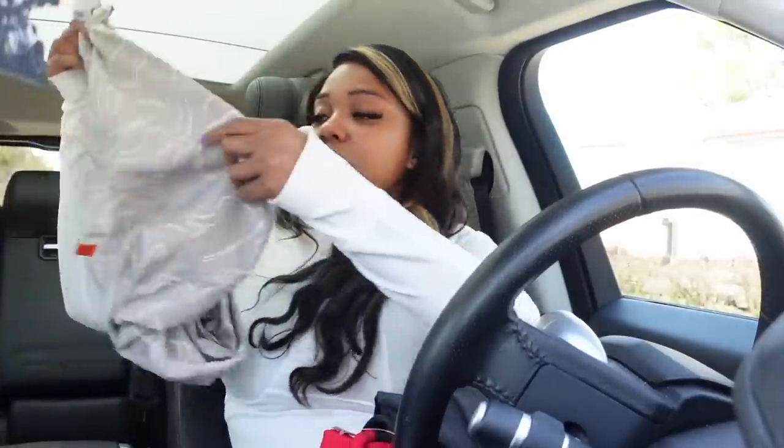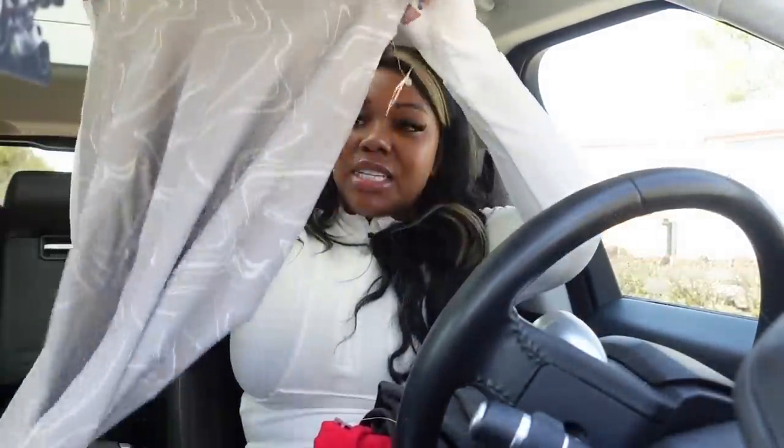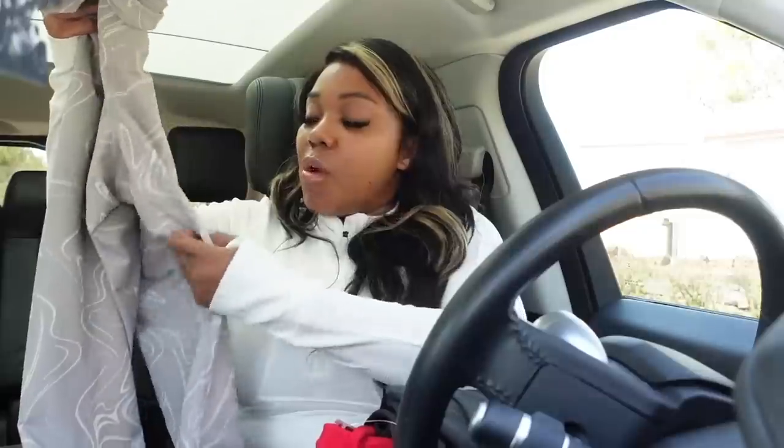Oh, I got myself another pair of workout leggings. I forgot I got these. These were really cute. Are these maternity? Oh no, they're just high rise. So these are just some size large leggings that have gray and white print on them. These were $5.99. I wish I could feel this material. This material is so nice.